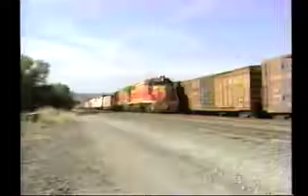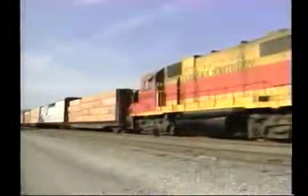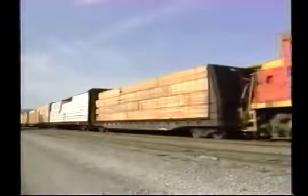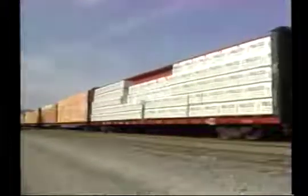A brief look at operations of the Eureka Southern and the newly formed North Coast Railroad are included. For the first few months of its operation, the North Coast Railroad leased NWP diesels. This recreated the days when the Northwestern Pacific still owned the line from Willits to Eureka.